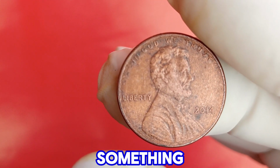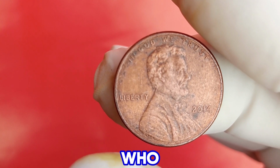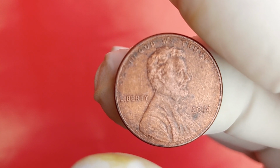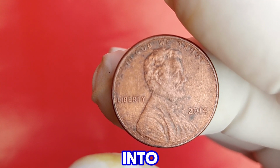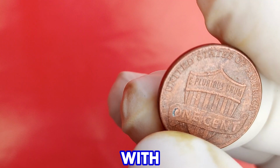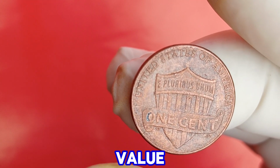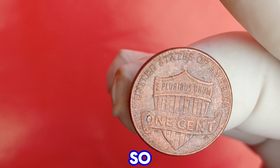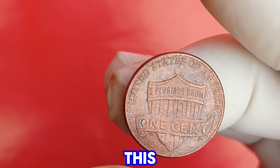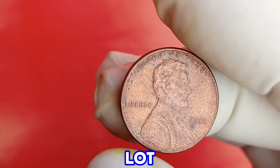Today, we've got something really exciting for coin collectors, history buffs, and those who are simply curious about money. In this video, we're diving into the fascinating story of the 2014 1-cent Lincoln penny, with a special focus on its history, mint marks, and a shocking value that might just surprise you. So sit tight as we explore this American coin in depth, and find out why some of these pennies could be worth a lot of money.